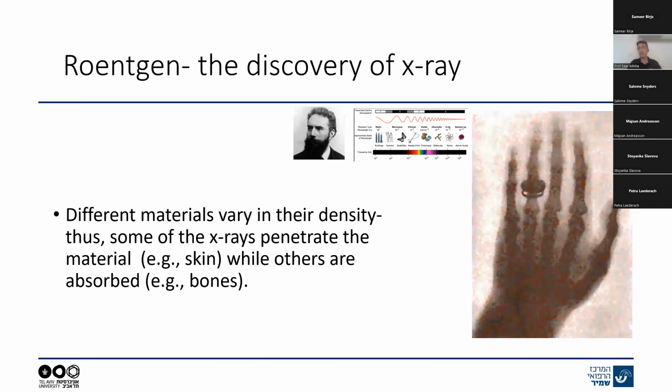So again, 19th century, this is the hand of Röntgen's wife. If we pass energy between two spaces, and there's a material within the space, some of the energy will be absorbed, and some of the energy will just fly through and pass through the material. Here around the finger, you can see that the bones absorbed the radiation and it did not pass to the film, while the skin is semi-opaque. And of course the ring, which is metal, the radiation did not pass through.